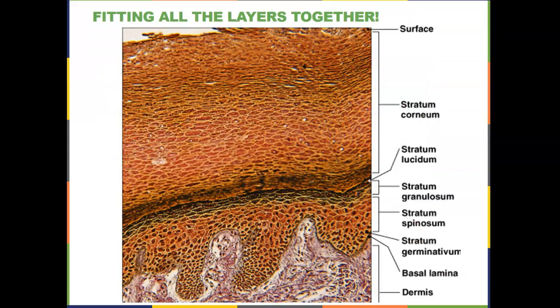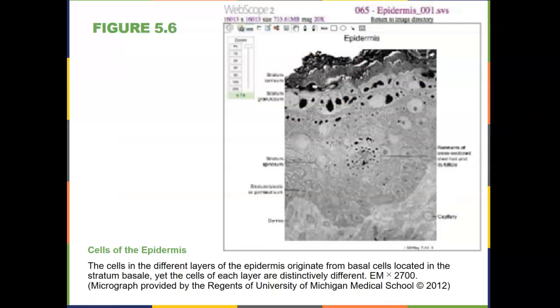Here's another picture showing us the surface, the stratum corneum, stratum lucidum, stratum granulosum, spinosum, and the germinativum. So over here, your stratum lucidum, right? Remember, you can find a few of the melanocytes there. Do you think this is thin or thick? Think about it.